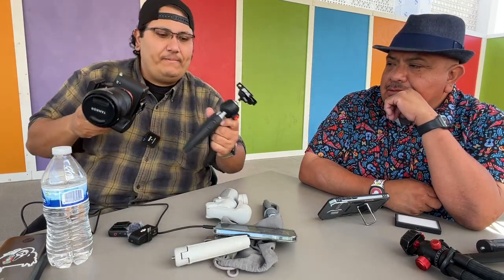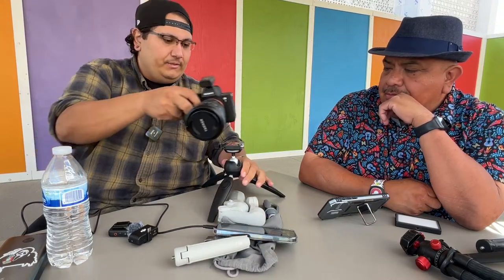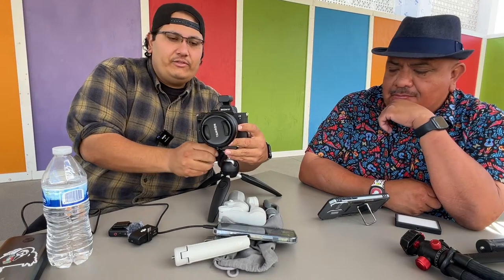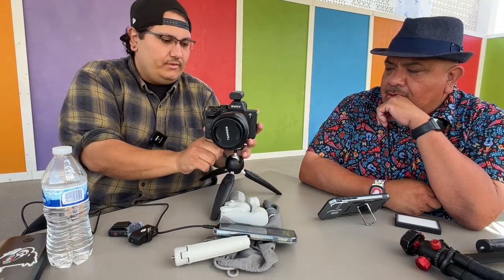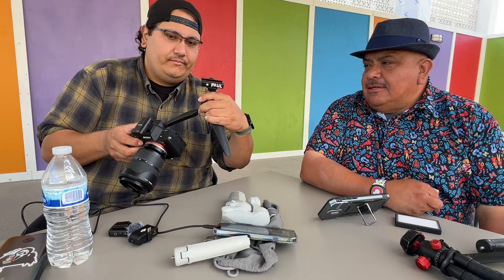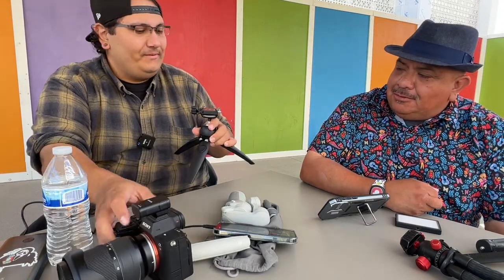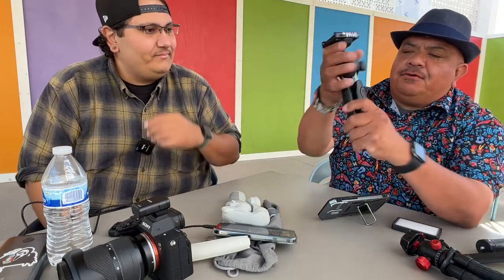So if I ever need a tripod really quick without having to screw things on, I'll just put it on like this, kind of like a regular tripod. And then you just screw it on and then it's solid. And see, it's good. I even customized mine with my name. I saw that. That's marker. Cool. So this is a Manfrotto one.